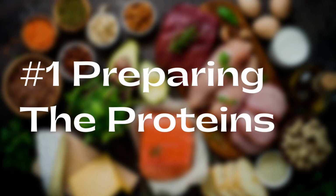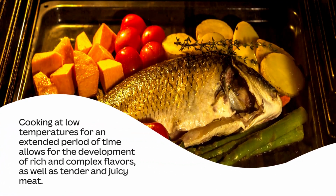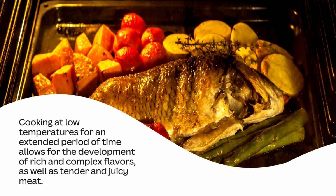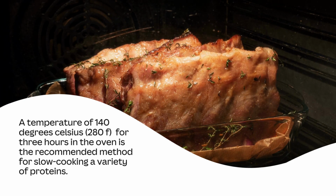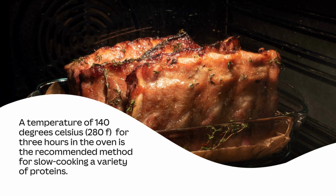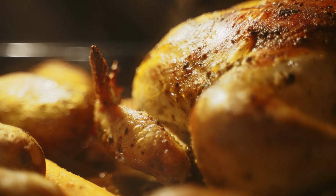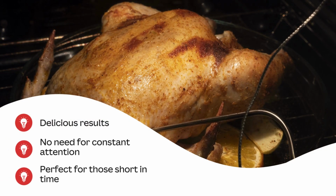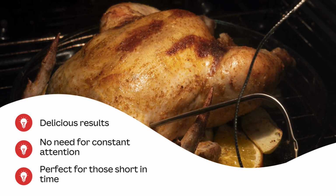Number 1. Preparing the proteins. Slow cooking is a highly effective method of preparing proteins during meal prep. Cooking at low temperatures for an extended period of time allows for the development of rich and complex flavors, as well as tender and juicy meat. A temperature of 140 degrees Celsius for 3 hours in the oven is the recommended method for slow cooking a variety of proteins, including pork shoulder, pork fillet, most beef cuts, and chicken thighs. This approach yields consistently delicious results and eliminates the need for constant attention, making it an ideal option for those who are short on time.